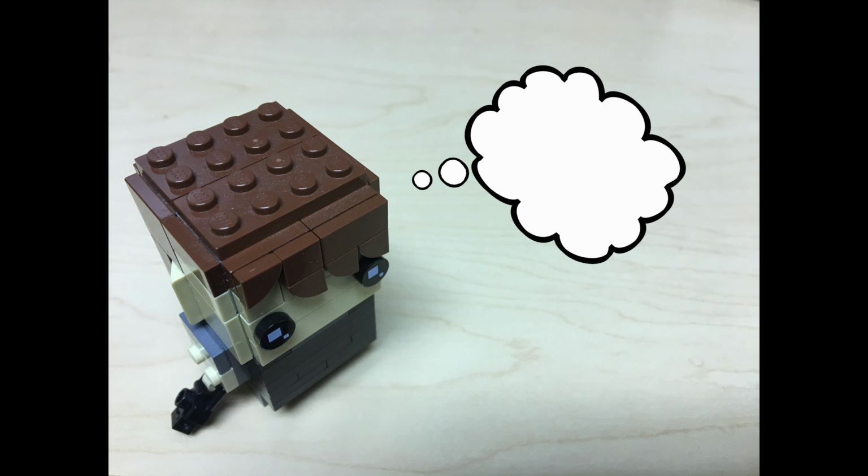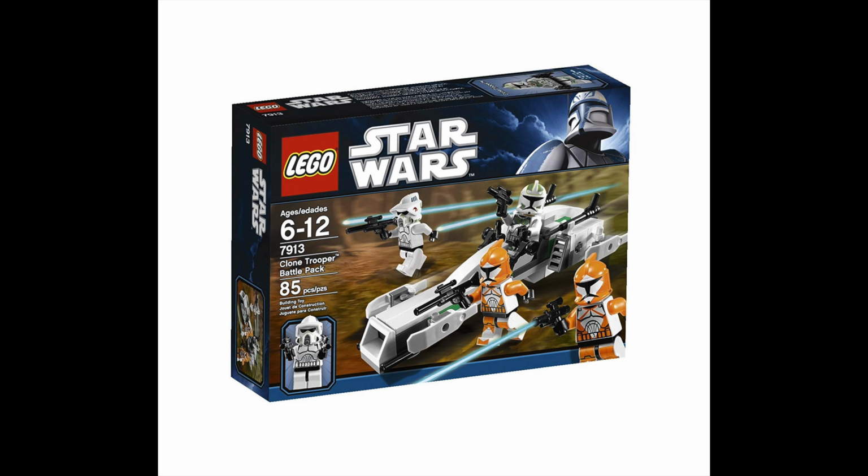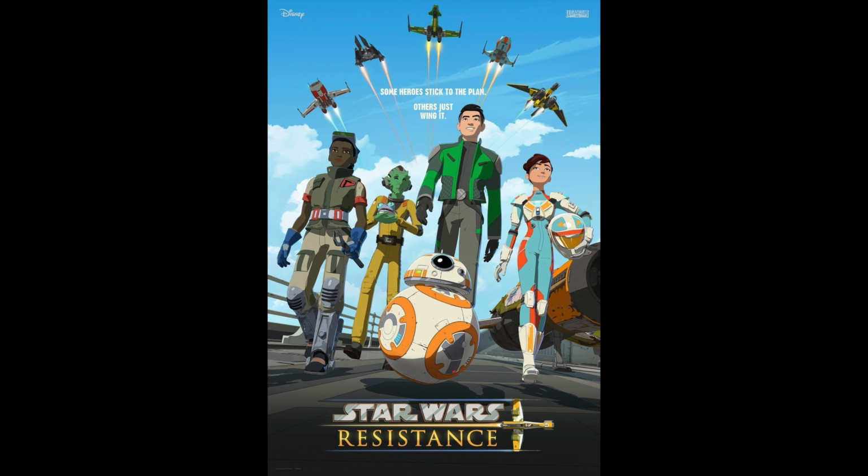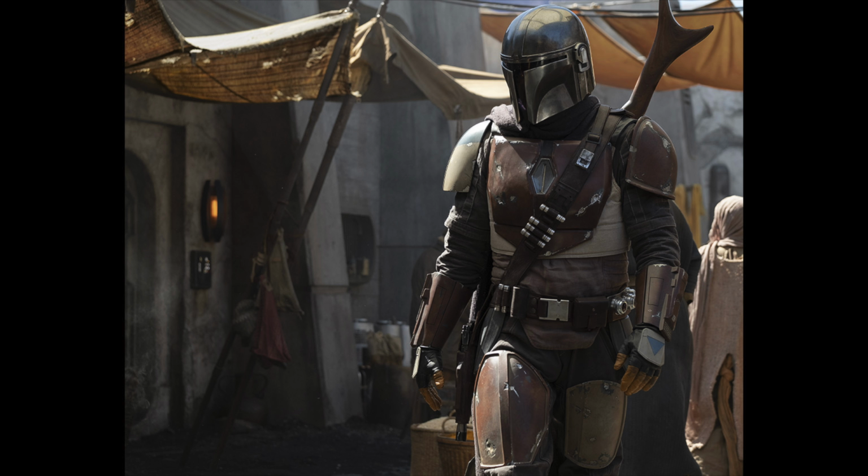I have a feeling that we will be getting at least a couple sets for this series, and this is based on the sets we've gotten in the past. So far, LEGO has produced sets for the Clone Wars, Rebels, and I've heard some rumors about sets for the new Star Wars show Resistance as well. Since LEGO has made sets, or is possibly going to make sets for all the current Star Wars canon TV shows, I'm going to assume that they will be making some sets for The Mandalorian as well.